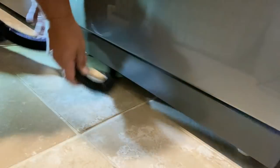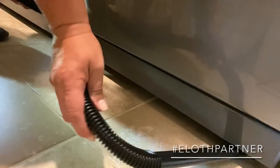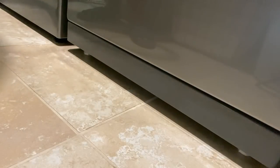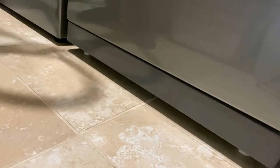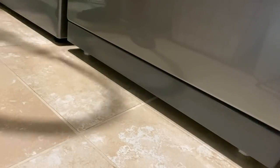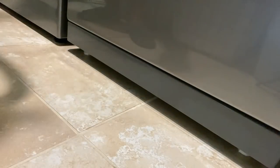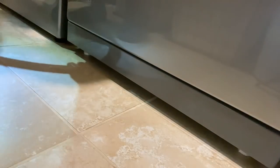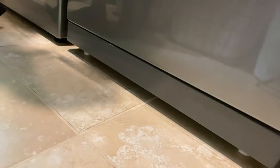Now, every week I do use my e-cloth dusting wand to keep this area nice and clean, and it works so well at fitting under and in between my machines. But every now and then I do like to use this little attachment as well to make sure to collect all the dust and to also clean out my dryer vent. So I'm going to go ahead, get this done, and then this room will be spick and span as well.